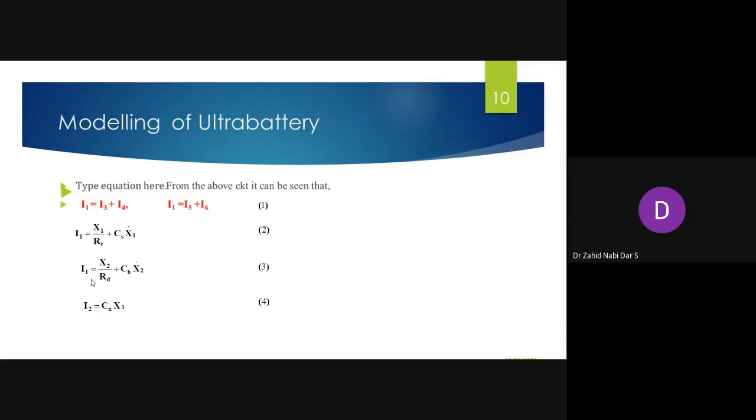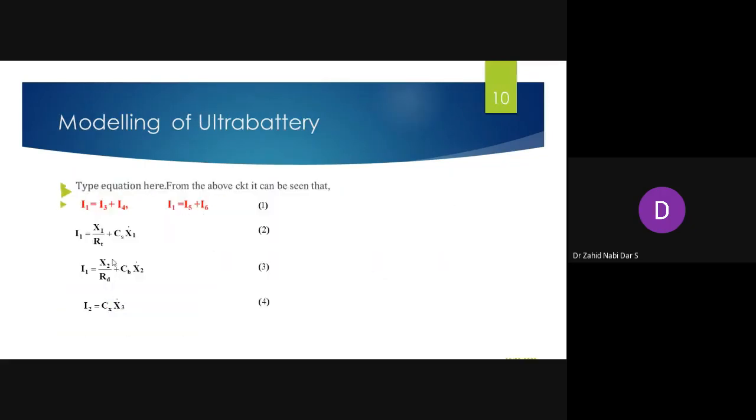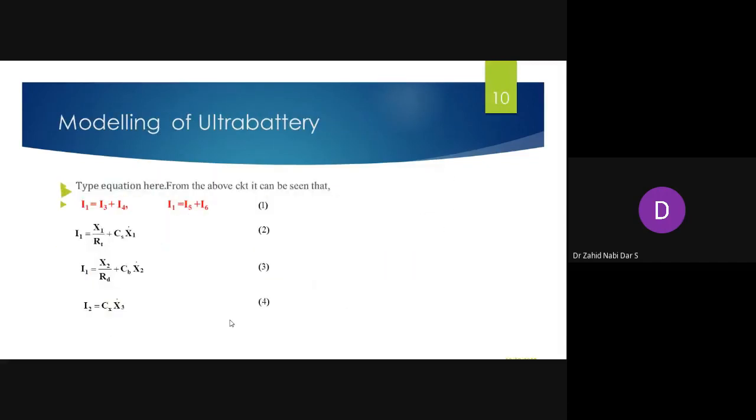Similarly, I can write I1 from I5 and I6. I6 would be the voltage across, x2 by RD, and I5 would be CB into d by dt of x2, that is CB into x2 dash. So the equation is x2 by RD plus CB x2 dash. And similarly you can directly write I2 is equal to Cx into x3 dash, or you can also write V by Rx.